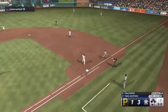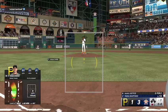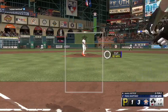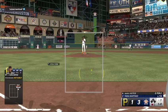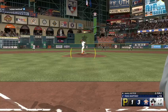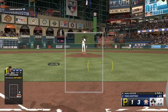Into Candelario's glove. That's the first out at the top of the seventh. To the plate now for Pittsburgh is the DH, David Justice. And that one just misses, a ball and no strikes. And another ball.